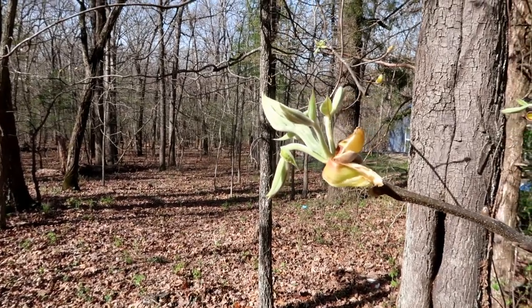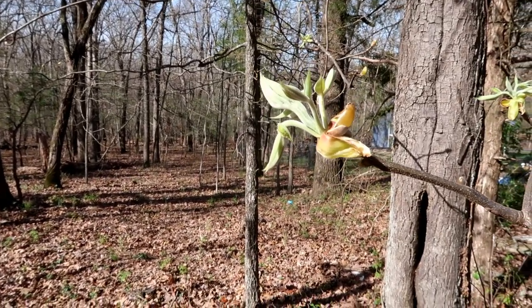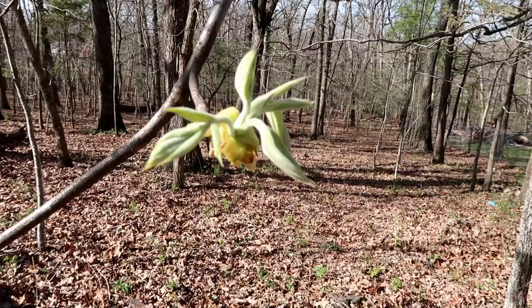Here's a bloom on the tree this morning, on this morning of the eclipse.